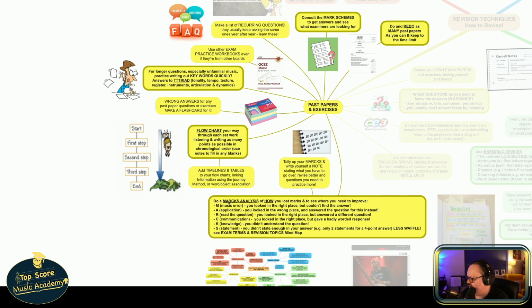Yes, do a marks analysis of how you lost marks and to see where you need to improve. Now again, this will change depending on the subject you're doing. You may have to have a different starting letter, but hopefully something will make sense. But for me, that worked out very well. Marks, when you're talking about past papers. Marks analysis of how you lost marks and to see where you need to improve. So the first thing for music, error. You looked in the right place, but you couldn't find the answer.